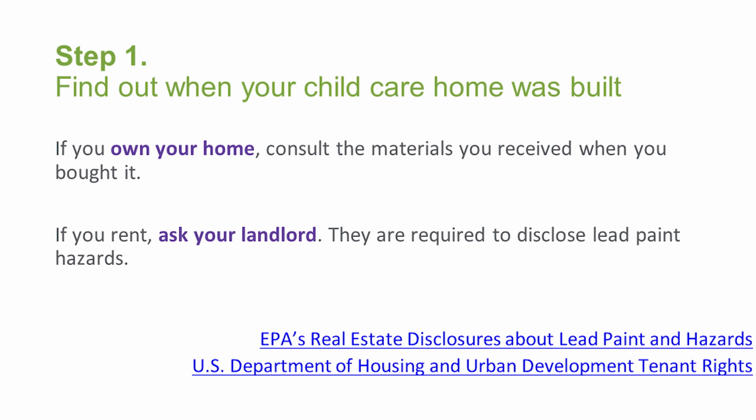The first of the 5 simple steps outlined in the worksheet, step 1, is to find out what year your home was built. If you own your home, you can consult the materials you received when you bought it. And if you rent, you can ask your landlord, who is required by law to disclose any lead hazards to you. If you need help talking to your landlord about testing for lead hazards or fixing any lead hazards that are found, your local health department or childhood lead poisoning prevention program should be able to help.